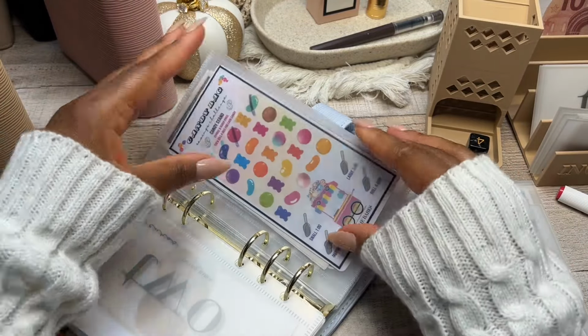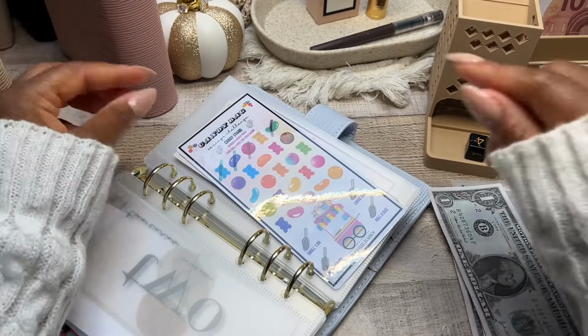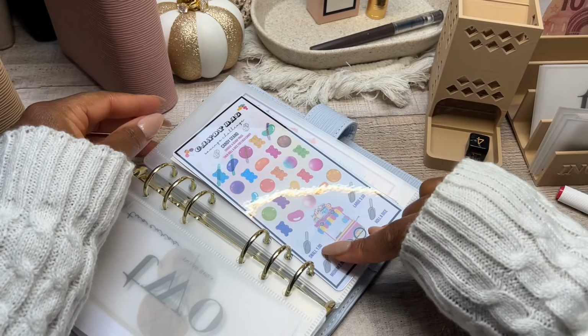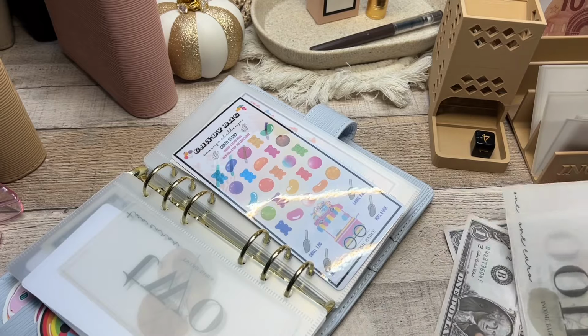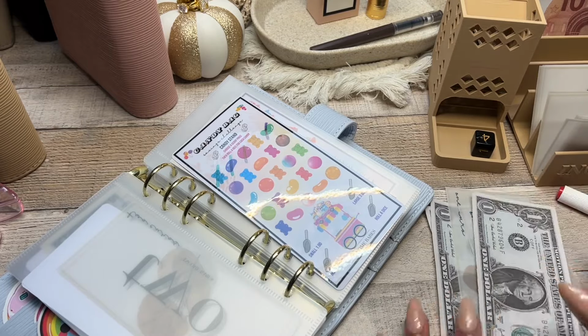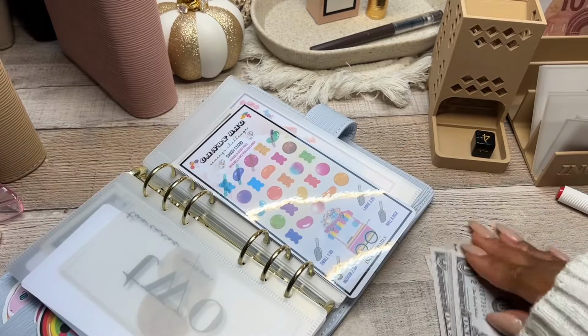Now let's move on over to the candy stand. Again, we're going to go in the order that we have here. I'm going to go for a small scoop, which is just $1. Do we have enough to roll the die? 1, 2, 3, 4, 5. No, I don't want to roll the die.